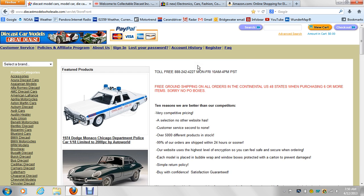Now, as we can see, this is Diecast Car Models. It's actually diecastmodelswholesale.com. This is where I typically recommend people to go buy, because this is where I get most of my cars. It wasn't necessarily that I got that specific one at this place. It's just a matter of chance, because probably 65% of my cars come from here.